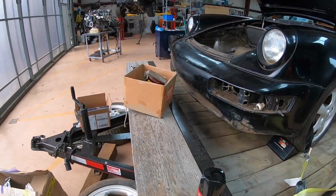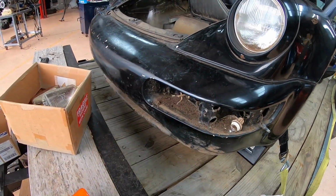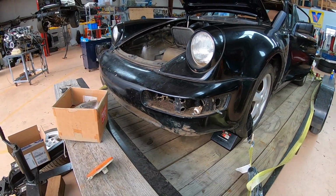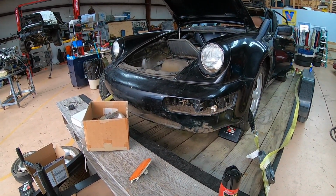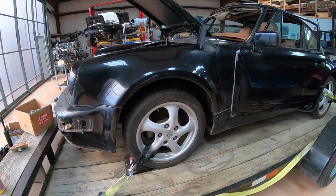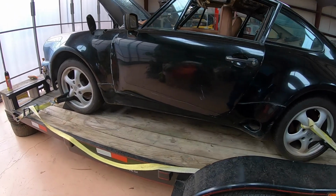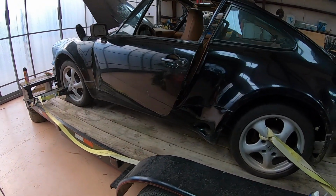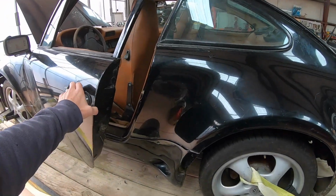I have taken off the little signals and the reflectors and all that already in an attempt to clean it up. Like I said, this thing was obviously abandoned and neglected for approximately the last 15 years, from what I can tell. According to the date on the oil filter, it was about 2005 the last time this thing had any love. And it is rough. There's no doubt about that.